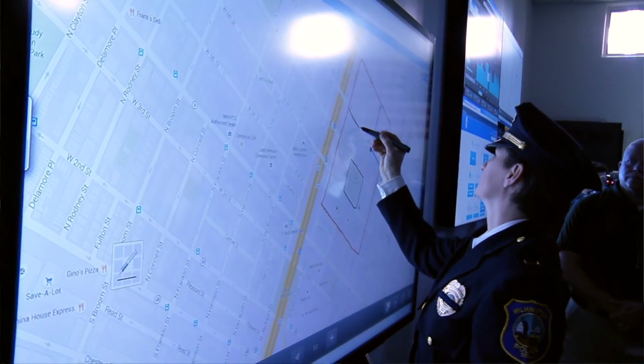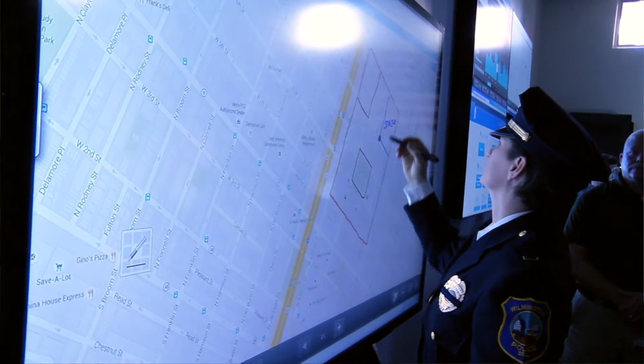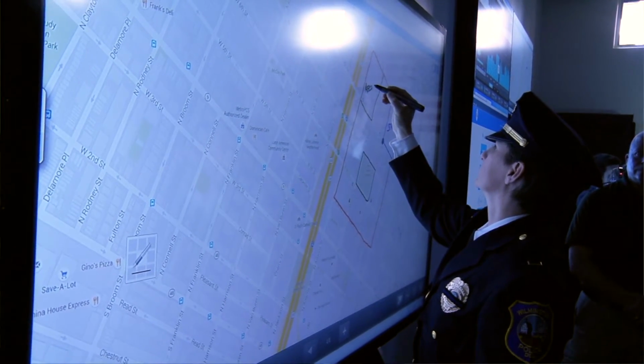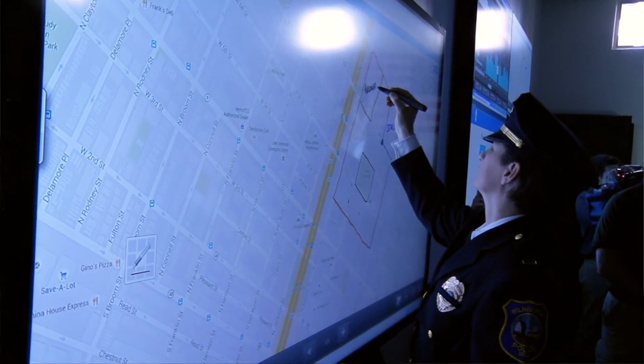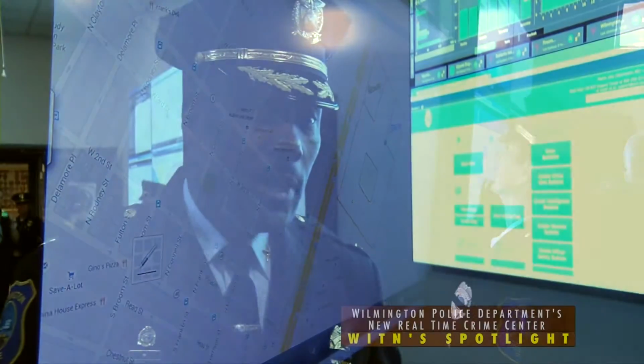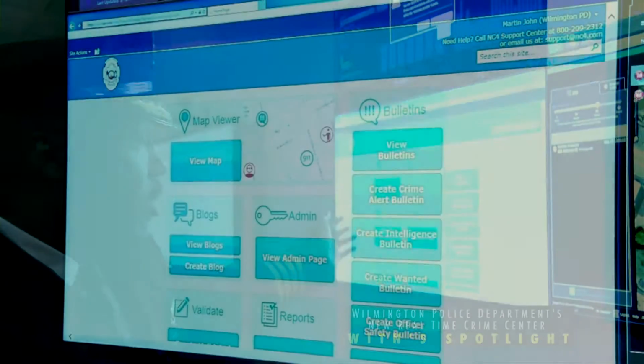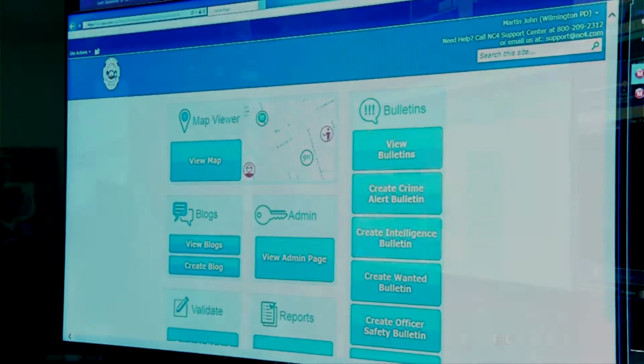And then we're going to use this in terms of our weekly TAPS meetings. So that data that we're processing in here with our crime analysts and intelligence personnel, we'll be able to take a look at what's happening based on the data, and then direct our resources to deal with those kinds of crimes and issues. So what are the tools that you're able to utilize in this room on a daily basis? ShotSpotter, NC4, CrimeView, the mapping system, you name it. The intelligence bulletins, wanted bulletins, and all that kind of stuff, all of that can be done from this room.